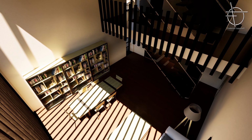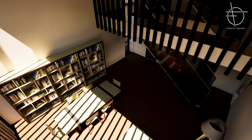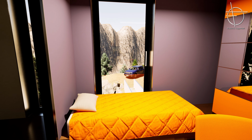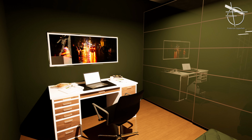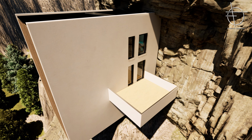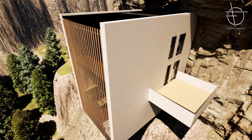On the second floor, there is a balcony overlooking the living room. Behind the balcony, you will find the first two bedrooms. Each bedroom is equipped with a bed, a desk, and a wardrobe. Additionally, on the second floor, you can access a beautiful terrace that offers an incredible view of the forest.